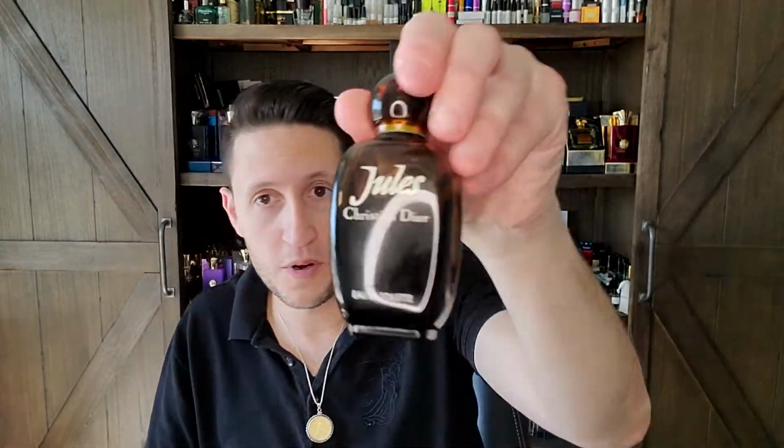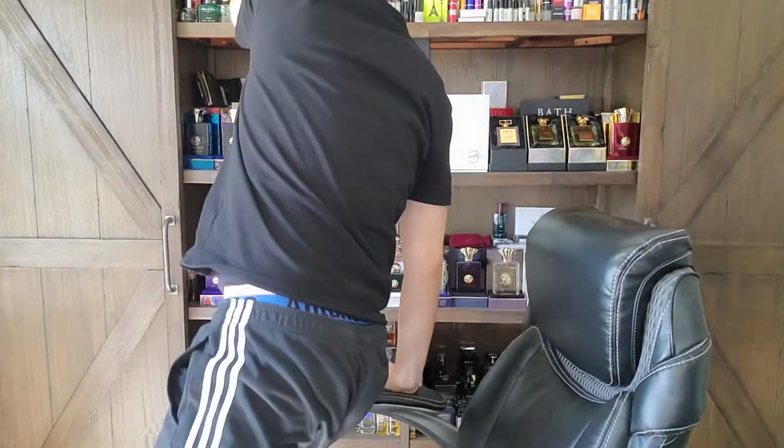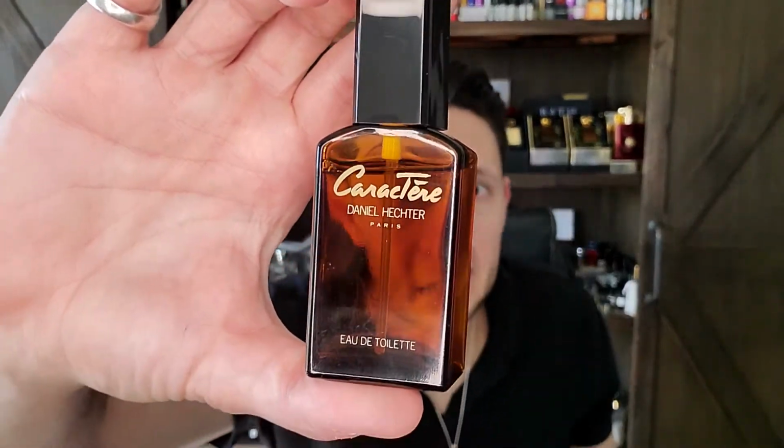And what I found so interesting about this is that the castoreum that Jil Sander uses, and I noticed it in Man 2 as well, smells very unique to any other castoreum fragrance I've ever smelled. It doesn't smell like the castoreum in Antaeus. It doesn't smell like the castoreum Dior used. It doesn't smell like the castoreum in something like Caractère, right? It smells completely different.